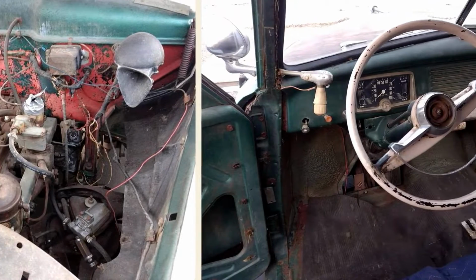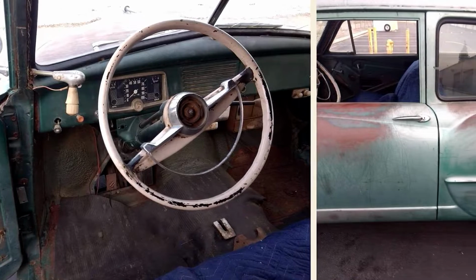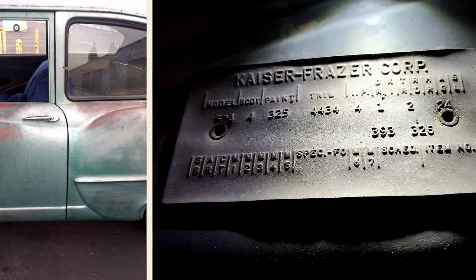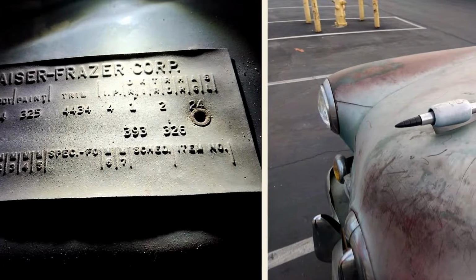The green paint adds a nostalgic touch, and despite some rough edges, the car has no rust and has always been garaged. While the title is missing, this Henry J could be your canvas for a stunning restoration or a standout project car rooted in 1950s automotive history.